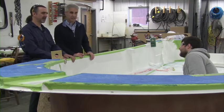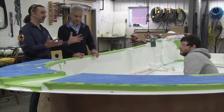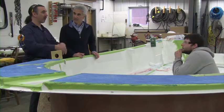Right. Yeah. We have groups of students in here, and we usually try to break them up into teams of 3 or 4, and then on larger parts like this, maybe as many as 6 students. Okay. To make all of the parts.